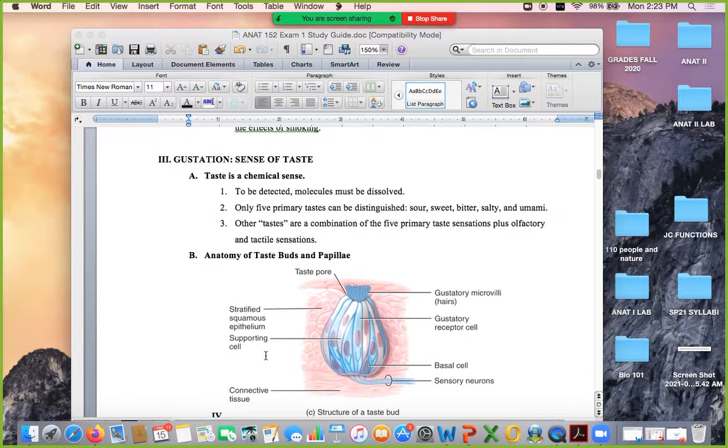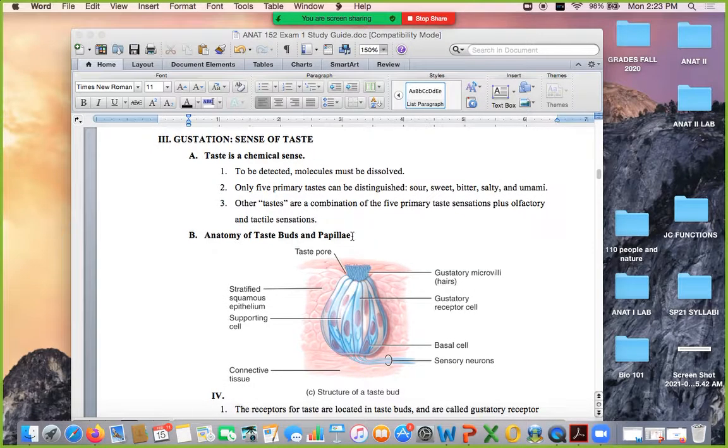Okay, so gustation is our ability to sense taste. It's going to work very similarly to smell in that we have a chemical molecule that has to be dissolved in a liquid medium. Five major primary tastes: sour, sweet, bitter, salty, and umami. Other tastes are going to include any combination of those tastes. So anything else that you taste is basically just going to be all of those five primary tastes in combination.